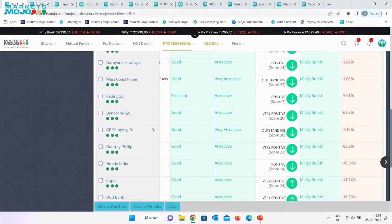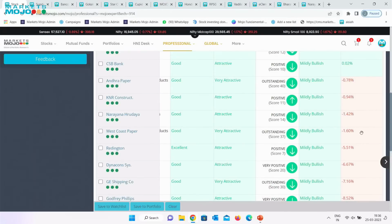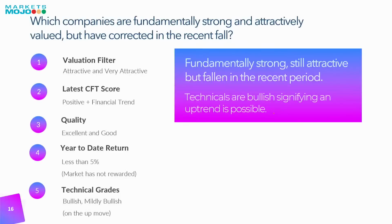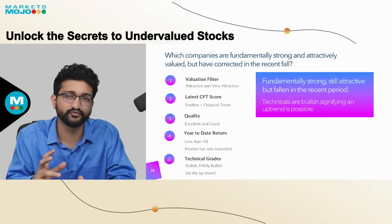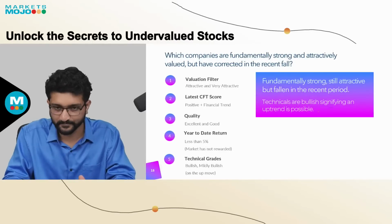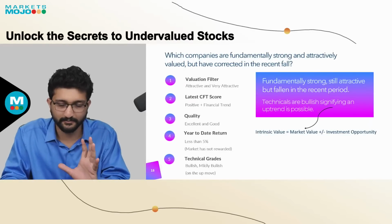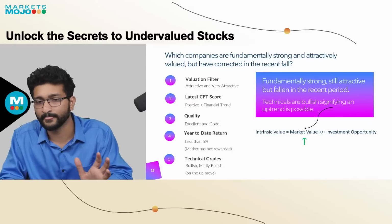Okay, you can see the other ones are here as well. They've corrected in the recent market fall, but the fundamentals are good, valuation attractive. So this filter, or this strategy which I've added just before the event, I thought is much more practical if you want to find out when the market has fallen, which are the attractive stocks now. Again, technicals are bullish, signifying an uptrend. That market value might actually move upwards.